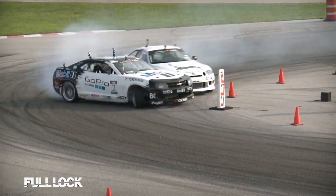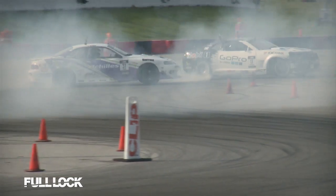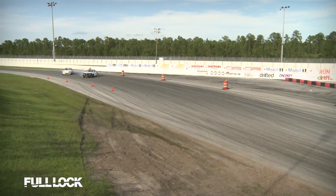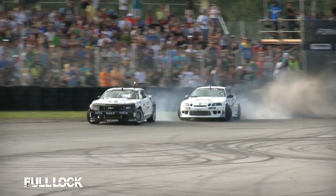Here we go. Diving in on the door. Again, Nishida has nothing to lose. He missed Long Beach entirely. He really wants to show that car's competitive. A really good run. He dropped a couple of wheels right by the judge stand. He did a really good job with proximity.